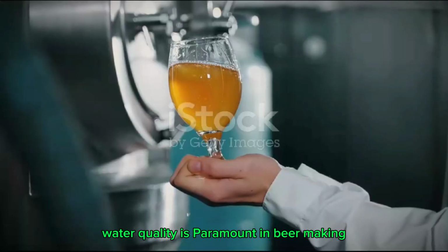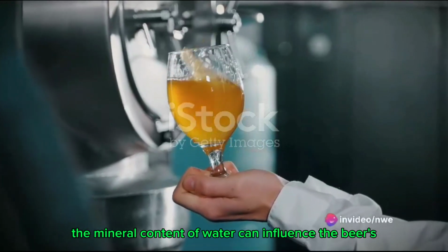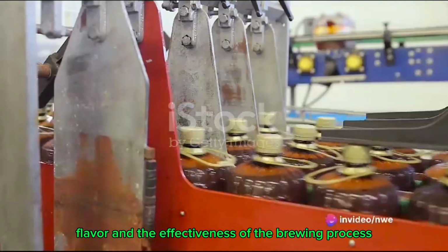Water quality is paramount in beer making. The mineral content of water can influence the beer's flavor and the effectiveness of the brewing process.